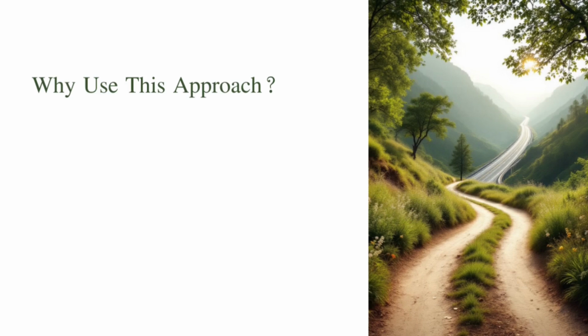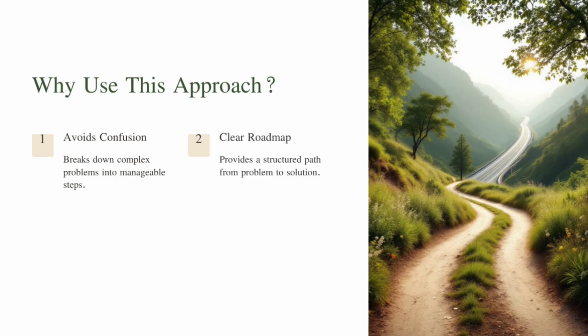Let's dive in. Imagine trying to build a house without a blueprint. It would be a complete mess. Coding without a clear plan is just as messy. This approach helps us by breaking complex problems into small, manageable steps, providing a clear and structured roadmap, and building logical thinking that boosts your confidence.